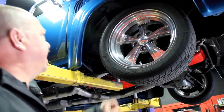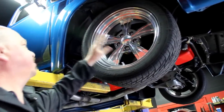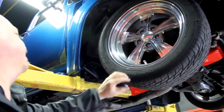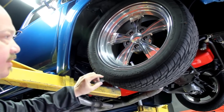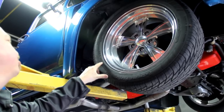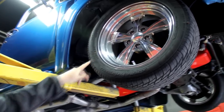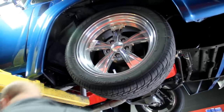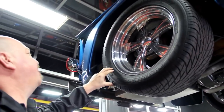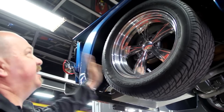Let's check out the wheels and tires. All right, we got Intro wheels. I love the look on these, so cool. All billet aluminum, Nitto tires. Let's see if we can find the size on here somewhere. We got 225/50 17s up front. Let's check out the rears. Same good looking rims in the back with 255/50 17, same Nittos.